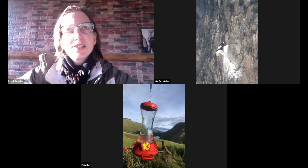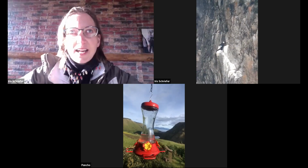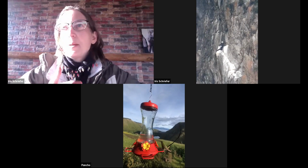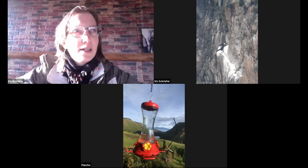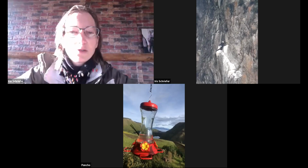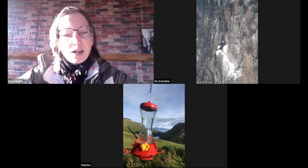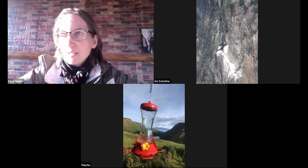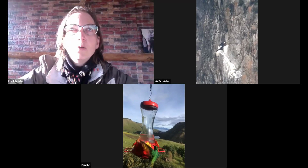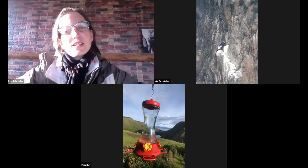They're scavengers. They're looking for dead animals, and here we have lots of farms, so there might be a dead bull or a dead horse somewhere lying around. The farmers know not to take them away. The condors will come and they will take it as their food, and maybe in a week there's only bones left.